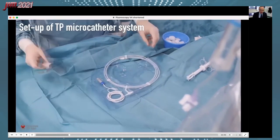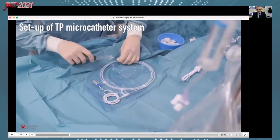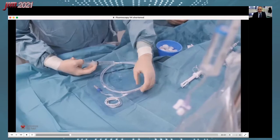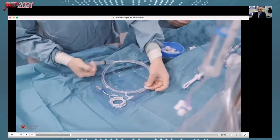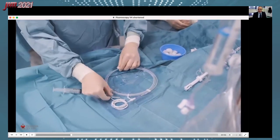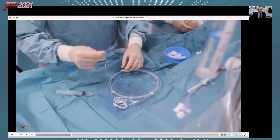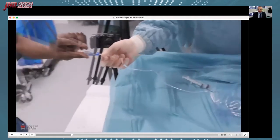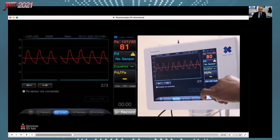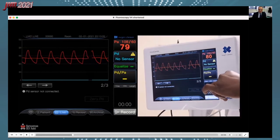You use the guide wire you want. We used, in this case, a BMW wire that we position in the circ. We are now ready to take the microcatheter. What we do to start with, we unpack the device. We flush with saline, pure saline, the plastic hose that contains the microcatheter. And then we connect the microcatheter to the console, as you see done in this moment.